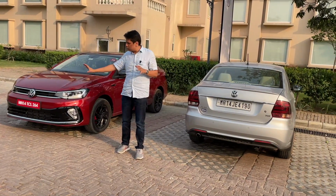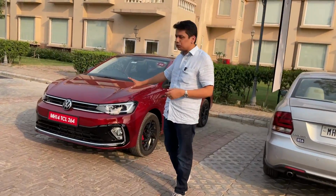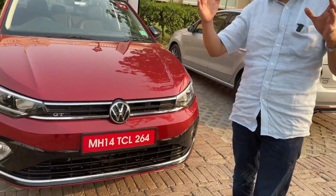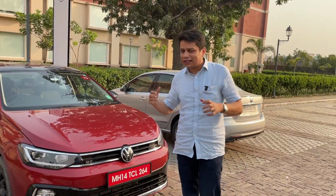But before that, let me just do a quick walk around review of this car. So my camera will come close to it and show you how it is. Now in terms of the looks, as you can see, it looks really very flashy. In fact, from a distance, it looks like a miniature version of the Jetta. It really looks that good. It gets that Jetta-like swag, Jetta-like design.